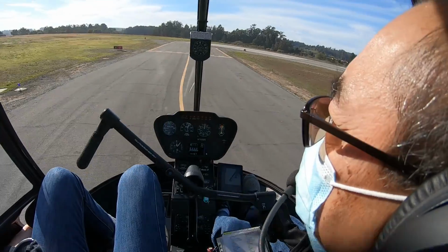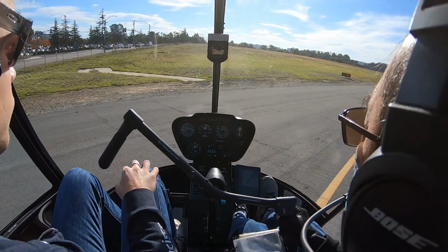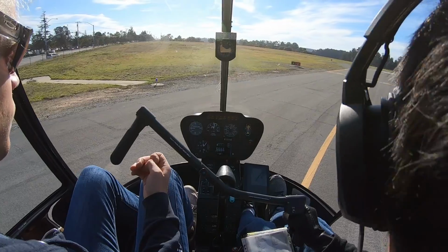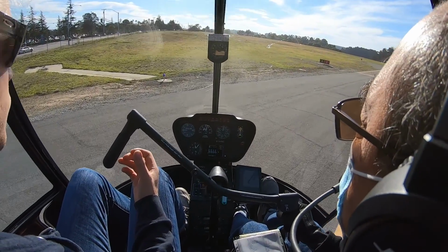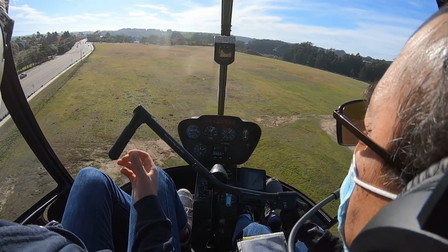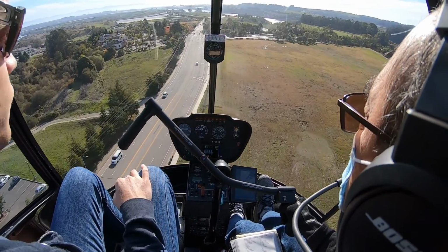Watsonville FBO. Alright, 23. Going on a little carb heat all the way down, so we have all the power available. Watsonville traffic, white helicopter 7059 Sierra, taking off taxiway Alpha, parallel 20 for left closed traffic, Watsonville. Alright. Eyes outside. Alright, we don't have any obstacles, so you can gently transition into forward flight. Just get to normal flight, perfect.